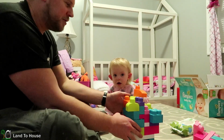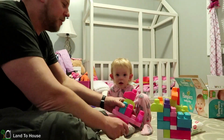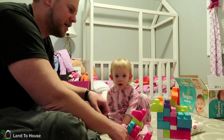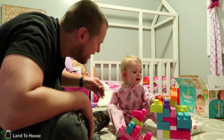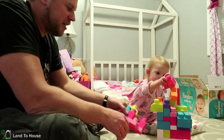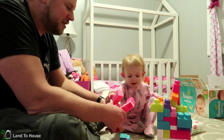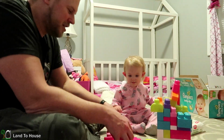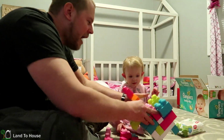Emma's getting really close to bedtime, but she wants to play with blocks for a while. And so we're gonna play with some blocks. Are you in zombie mode? She goes to bed pretty much every night at 7 o'clock on the dot. And it's 6:35 right now, so it's getting close. Should we start over? Wow!